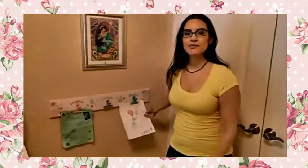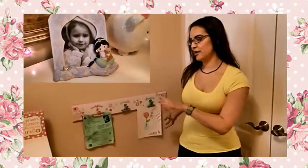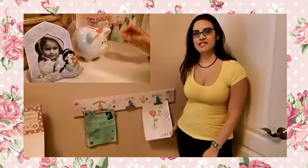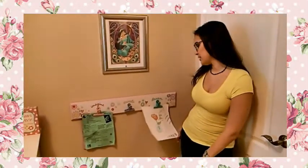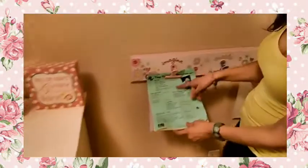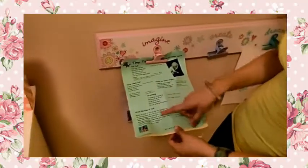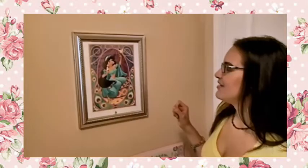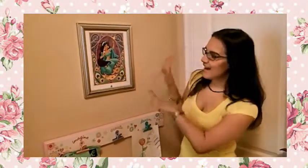Oh, and then there's this right here. Her cousin Isabella, who was in the picture earlier, drew this for her when she came to visit when she was a month old. And then I have from the library a list of songs or nursery rhymes. Oh, and of course we have to have another picture of Princess Jasmine here. Because if you've seen Confessions of a Retired Disney Princess, you know that I did Jasmine and that I collect stuff. So there's that.